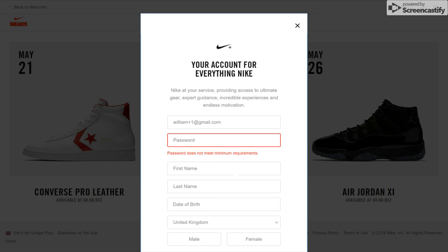You'll need to enter an email, password, etc. You can keep all this information the same. Basically, keep everything the same except for the email. So say if my email was william@gmail.com. What I've done is I've inserted a plus one before the at, and that registers as a new email address. Nike think it's a new email, but really it's the same one, and any email I get off Nike goes to that account. So that's what's great about it.